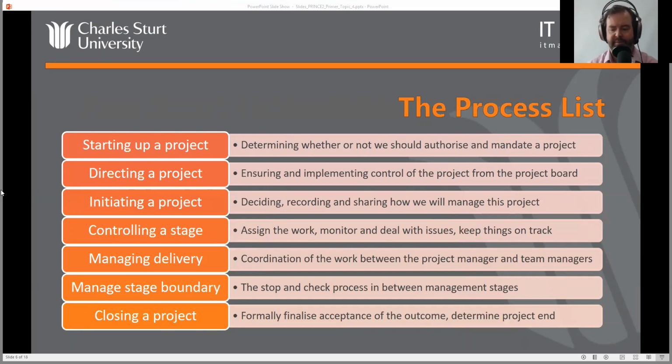Have we realized the benefits? Have we closed all the accounts? Have we finalized everything? It can include things like making sure that people get reassigned to other tasks and all sorts of things. So that's the list of processes.